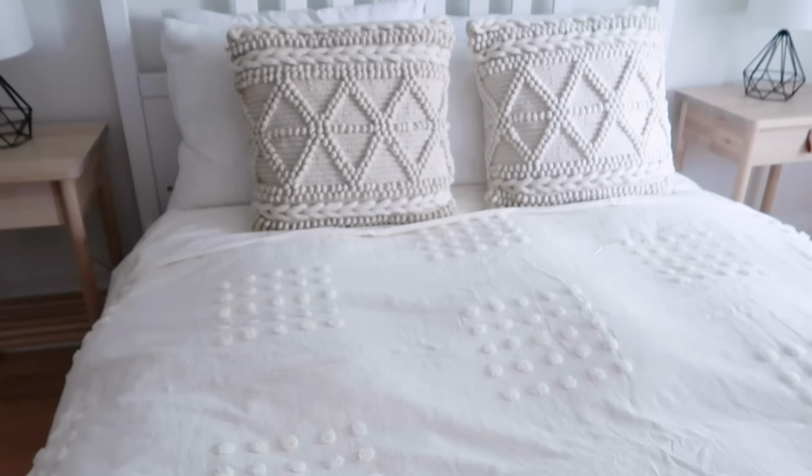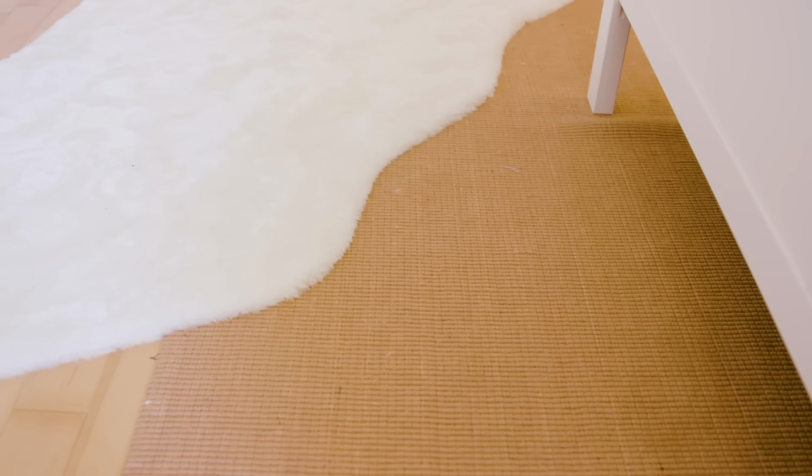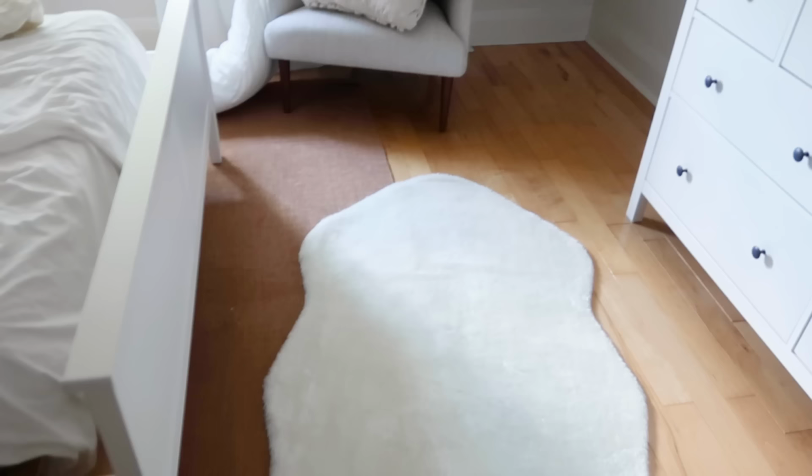Another thing I'm doing to add texture is layering rugs. So I got this faux sheepskin rug. It's pretty large. This is also from IKEA, and I'm adding it on top of the rug that she already had. If you have an old rug that you're kind of sick of looking at, or maybe you've just had it for a long time and you're like, maybe I should update my rug, try layering a smaller rug on top. This is gonna add texture, warmth, but it's also going to elevate the rug that you already have.